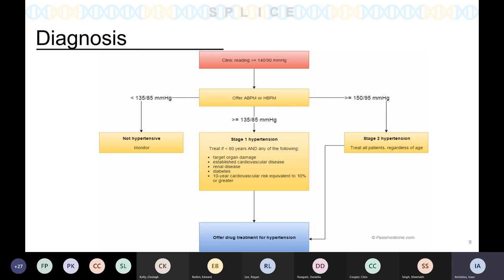So if someone then has a subsequent ambulatory blood pressure of 135 over 85, this is stage one, and you treat that if the patient is less than 80 years of age and any of the following apply. So they have some target organ damage, they've got established cardiovascular disease already, renal disease, diabetes, or a 10-year cardiovascular risk equivalent to 10% or greater. They also said that you should consider antihypertensive drug treatment in addition to lifestyle advice for adults under 60 with stage one hypertension and estimated Q risk below 10.